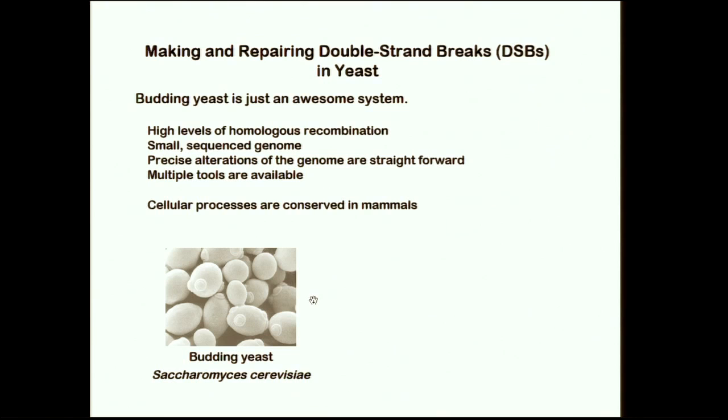I started my career in budding yeast, which I really love because it has all these great things that make it useful, with its high levels of homologous recombination, which allow us to change the genome at will. There's always been a large community of researchers that can make multiple tools available. And the cellular processes that we studied have always been well conserved in mammals, but there have been a few that have been absent that we wanted to look at more.